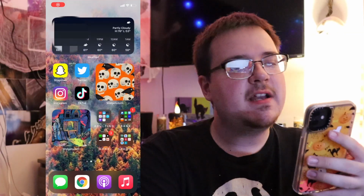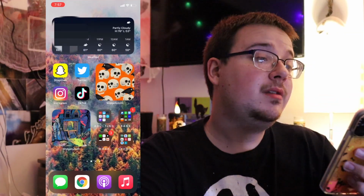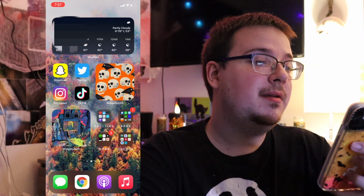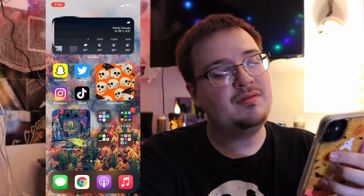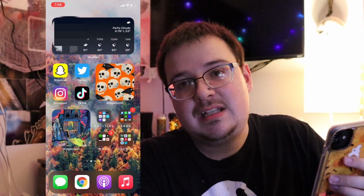So I'm not really too fond about the way that looks. Off to my second home screen, I have right now, currently it is 65 degrees and partly cloudy, and it gives you the aerial view of the forecast for today, which is honestly really, really cool, and I'm really happy. The Weather Widget gives you that information.